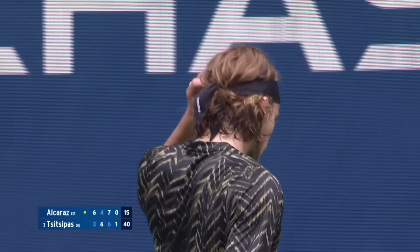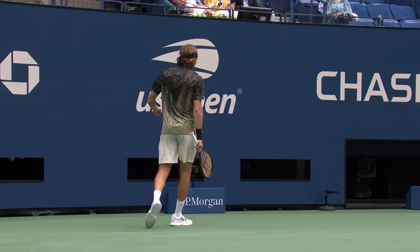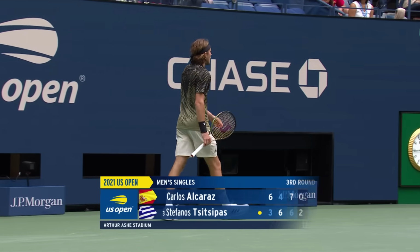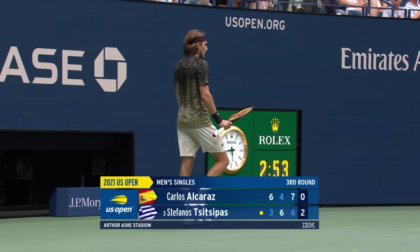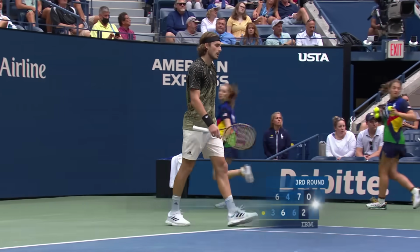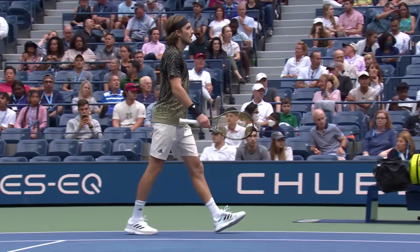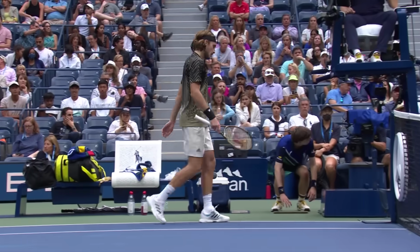Tsitsipas. Here's a break of serve, though. New balls, please. And that's exactly the result Tsitsipas was hoping for early in this fourth. Tsitsipas leads by 2 games to love. Fourth set. Tsitsipas' players' box is oddly seeming more relaxed now after he lost that set than they did when he was in it.